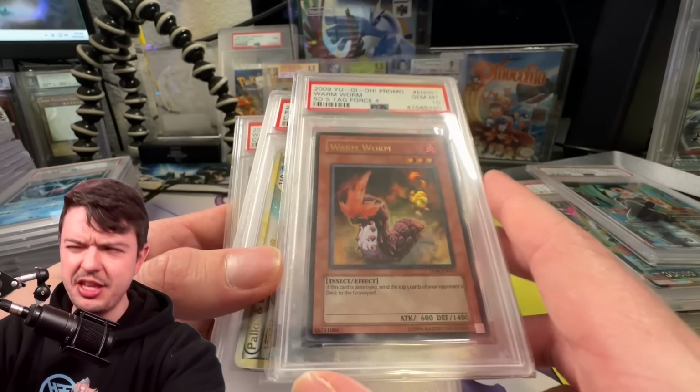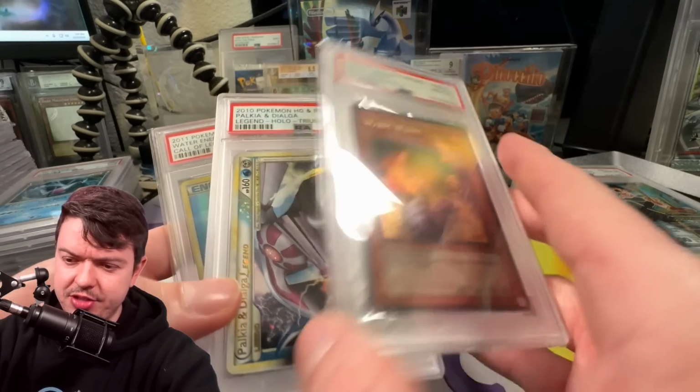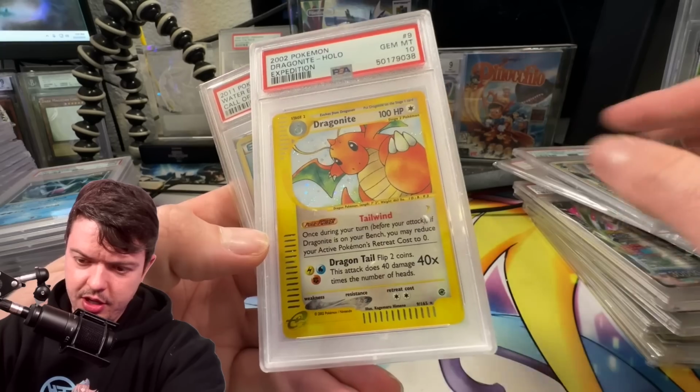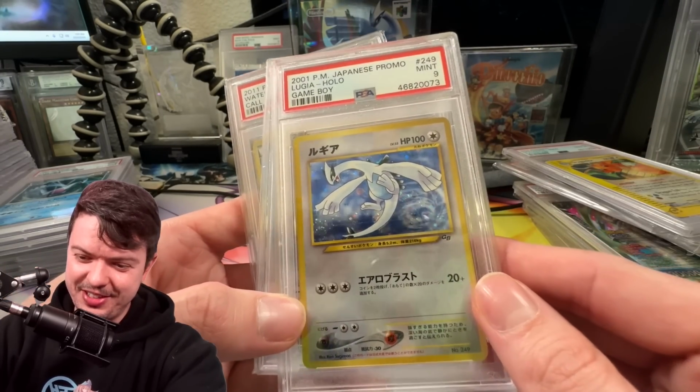This is a PSA 10. I think when I got this, it was Pop 1. I think it should be like a Pop 10 by now or something like that. We got a Palkia, PSA 10. Dragonite from Expedition, holographic PSA 10. Like I said, I got some goodies here.